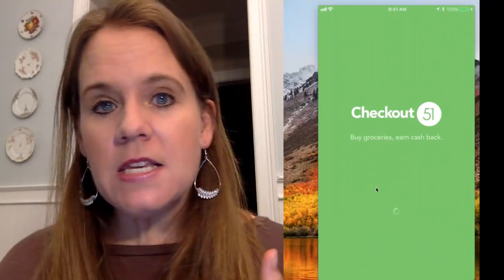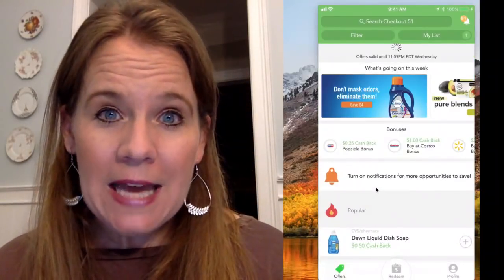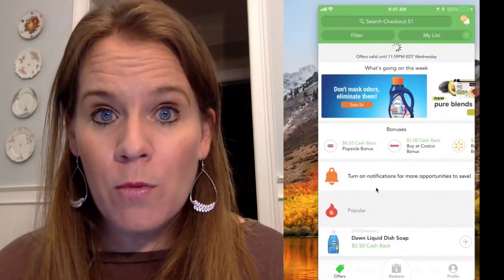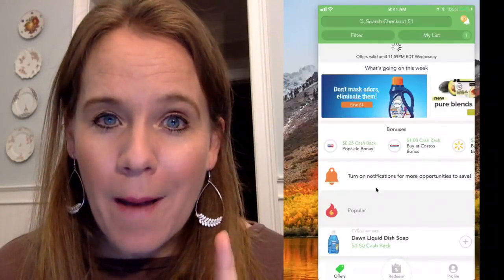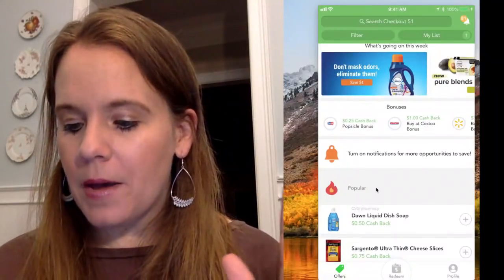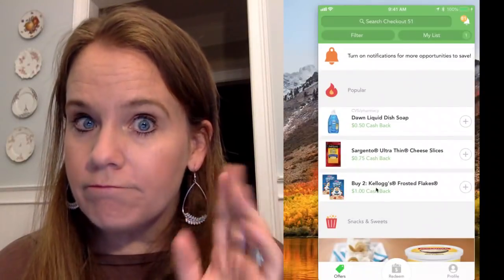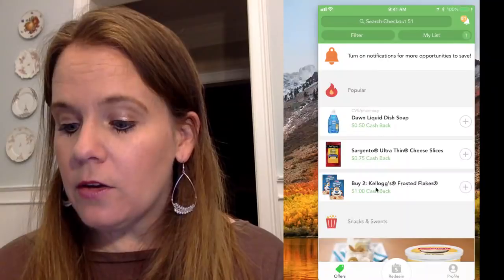Okay. And then Checkout 51, we'll hit this one exactly the same way. However, they've definitely gotten into the "you cannot use this with any other coupon or mobile app." Again, the only mobile app that they're tracking is Saving Star. That's all I'm going to say. You can take it from there. But that's the only mobile app that they're talking to. So if you read it, you decide what you want to do on that one. We're not going to go any further, but you get the idea.